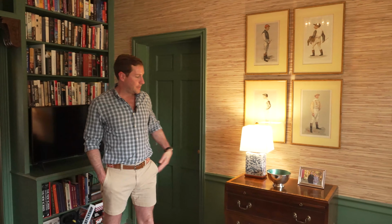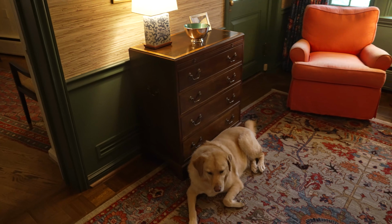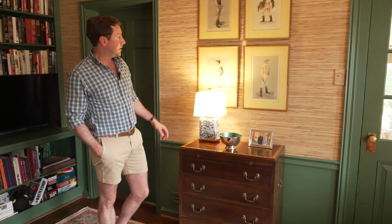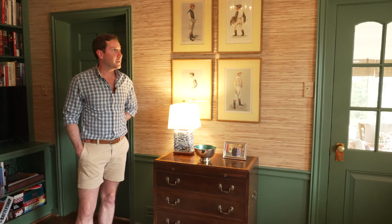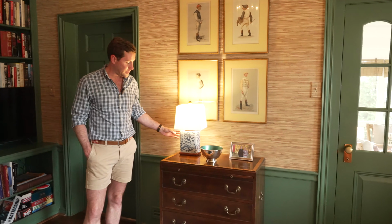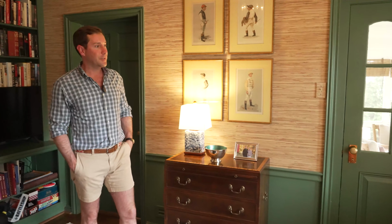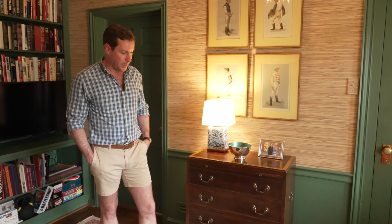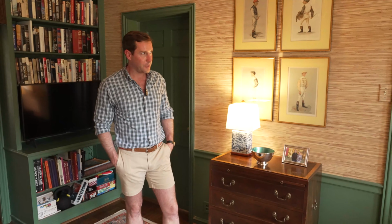And then this chest is actually one of my favorite finds that I have. So this was at an estate sale actually up the street from our current house. And it's nice because it just works really well for the jockey prints that we found at our antique store. And then this lamp actually just came from Home Goods. So I usually try to mix something old and new in a space. The rug we actually bought from a rug dealer in town. So that is a Persian rug that we kind of fell in love with.